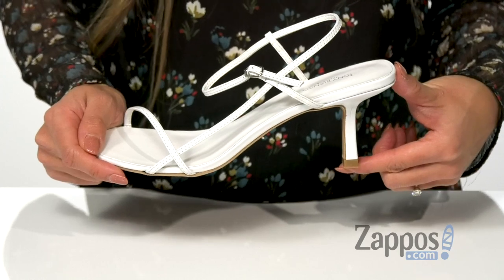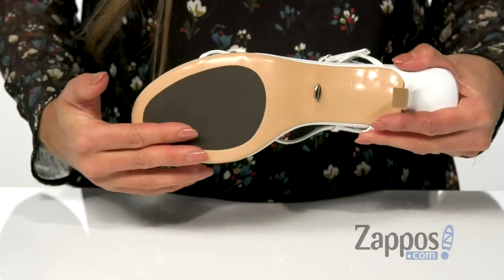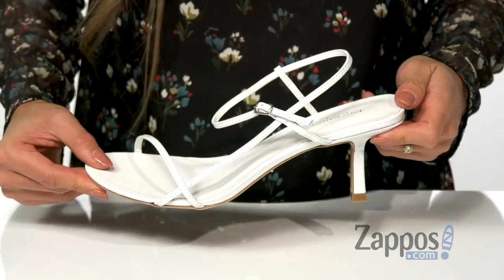you can walk in these all throughout the day. And it's all on top of a rubberized outsole. These heels have a sleek and sophisticated look, and it's by Tony Bianco™.